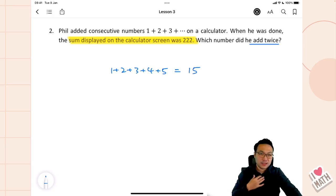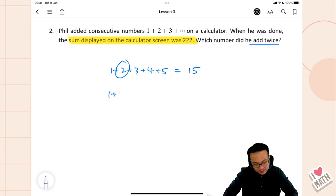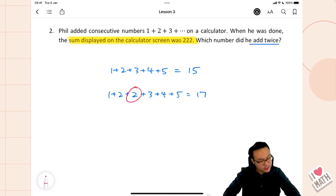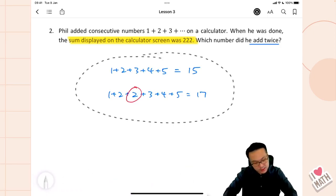But if I added twice, okay, let's say I added the number 2 twice, like this, I will get 17, okay? So students, if you get such a big answer, that means you must have added an extra number 2 times. So that's what the question is trying to say. So let's do a test.